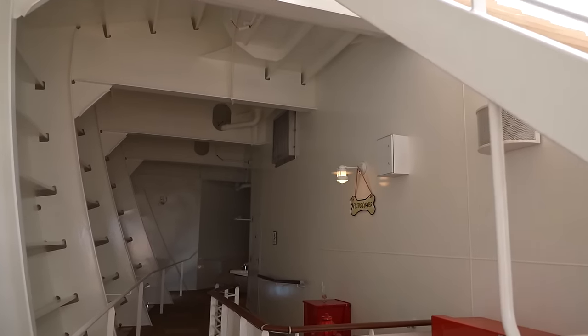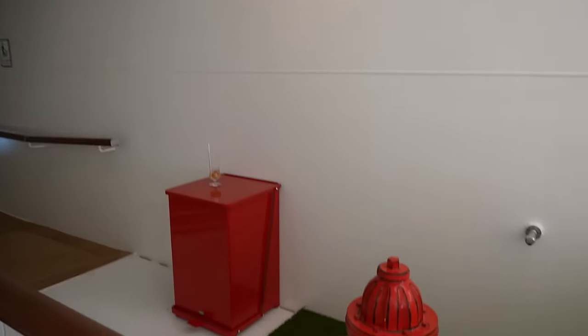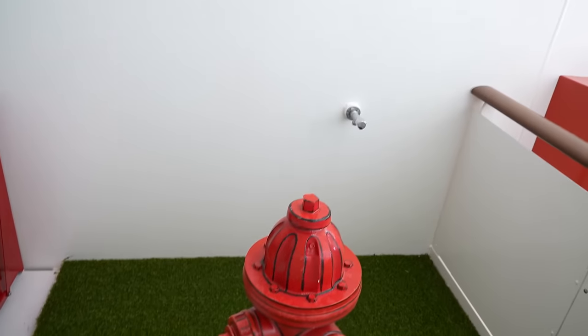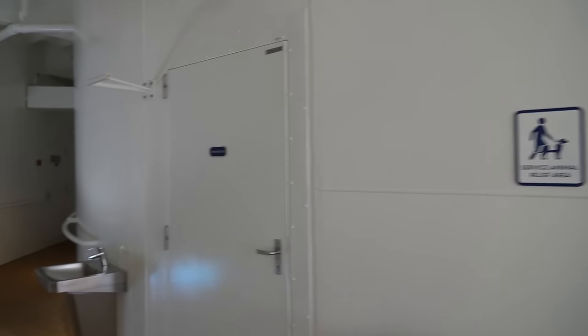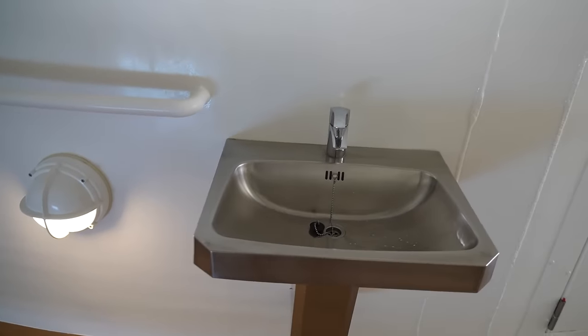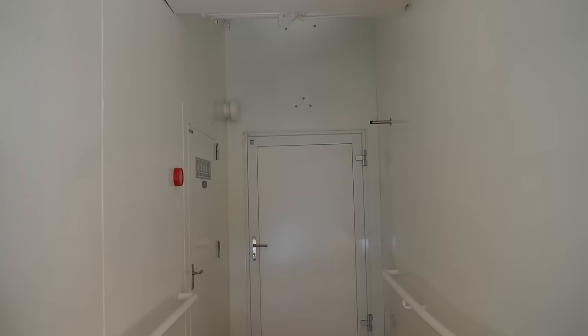Oh, this is a dog walking center. There it is. There's Pluto's Corner for you to walk your dog. And I think for anybody to hose it off, I guess. And a trash can to put the little poop bags in. So a service animal relief area. And a sink for you to wash your hands, I guess. And then a door? I don't know where this door goes. It doesn't say crew members only, though. Should I check it?